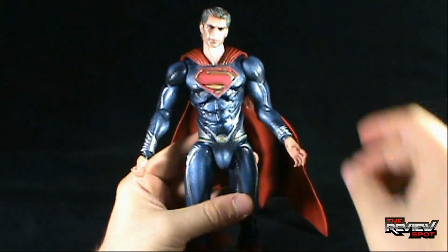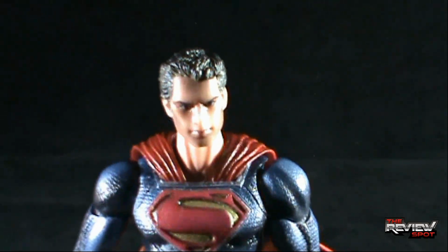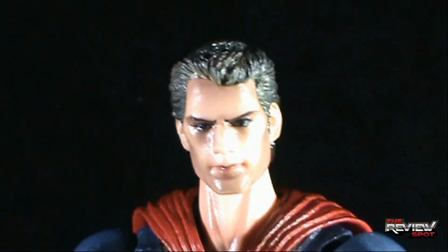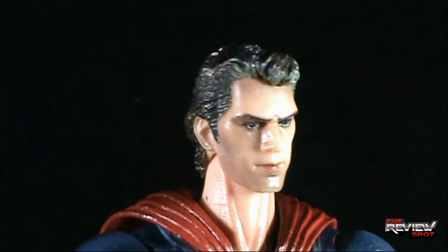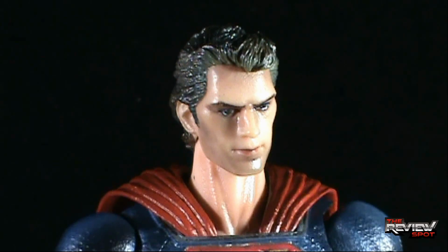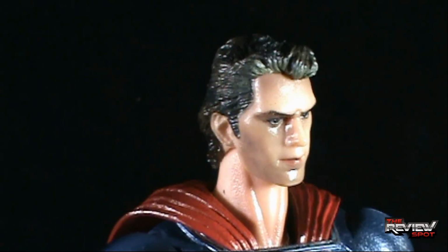Now where the big issue comes for me is the head. Now let's have a look at the head. Actually, you know what? We'll just bring the camera up a bit, move the camera in. There we go. That's a better way to do it. The head, surprisingly, camera-wise, and with the way that the lighting is, the face doesn't look as bad in camera as it does in person.